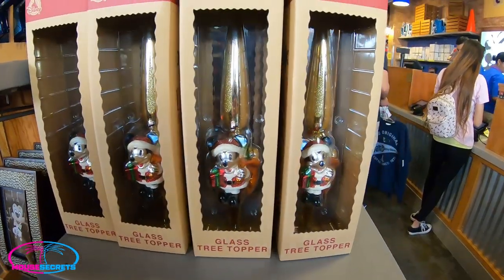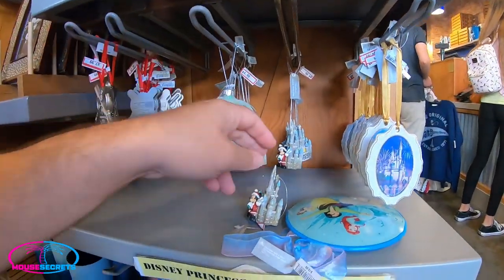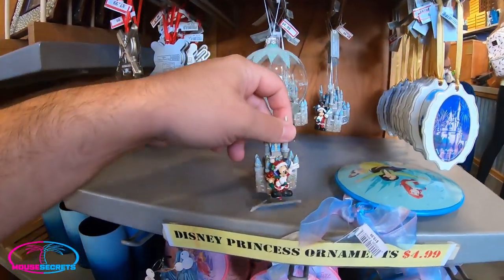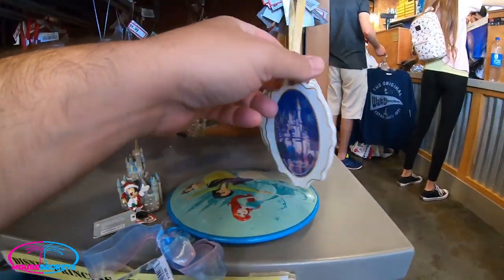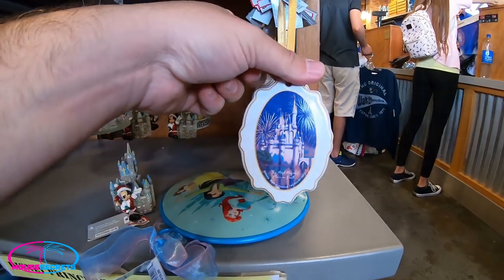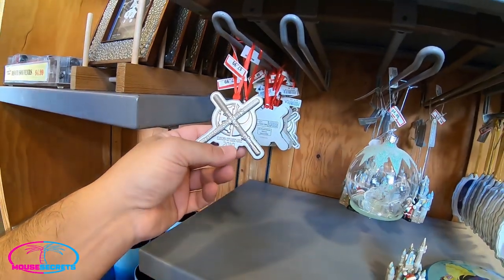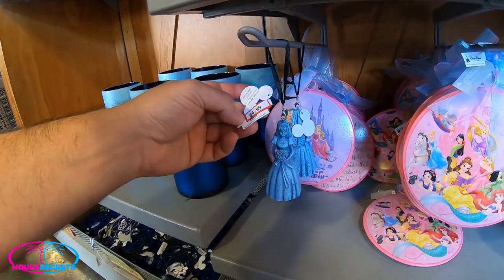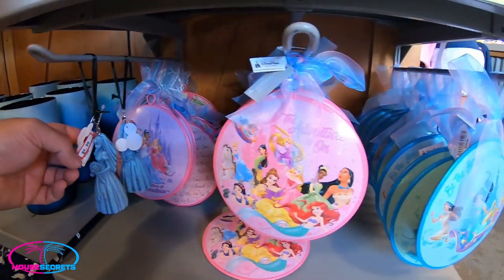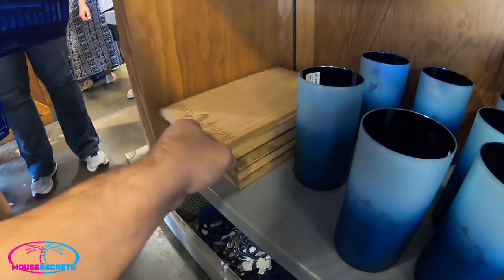Here are the tree toppers. They've got the Mickey Mouse tree topper with his little gift bag, his little sack. The ornaments, they have a new ornament, a new castle Christmas ornament with Mickey Mouse on it. It's $4.99. They've got the regular castle ornament, which has the fireworks on one side and the daylight on the other. They've got the Star Wars Day at Sea ornament, 2019, $7.99. They've got a Haunted Mansion ornament, the bride, $4.99. They've got the metal plate ornaments too, $4.99 with the princesses. Candle holders are $4.99.